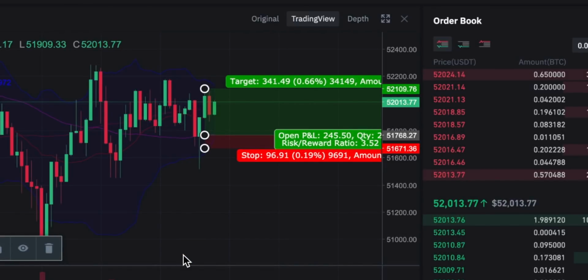As the price moves on, you can see what happens. Again, the price starts moving sideways.